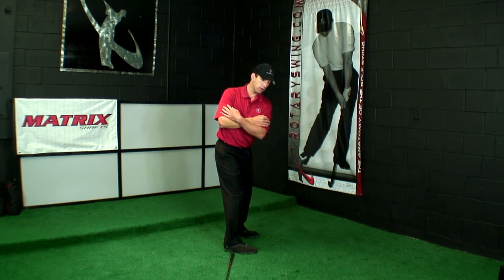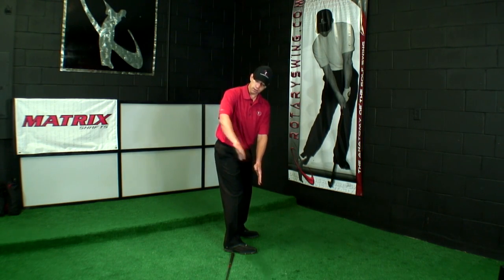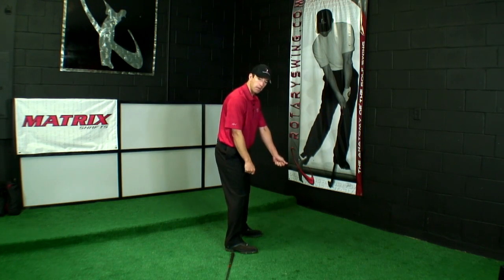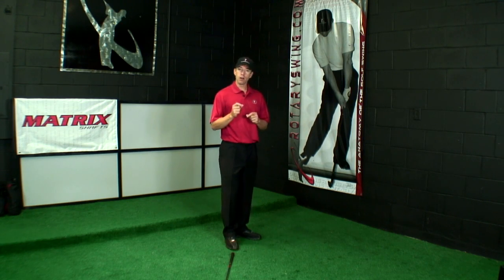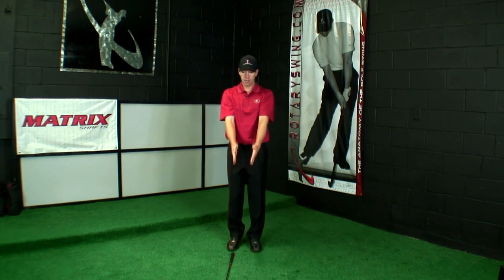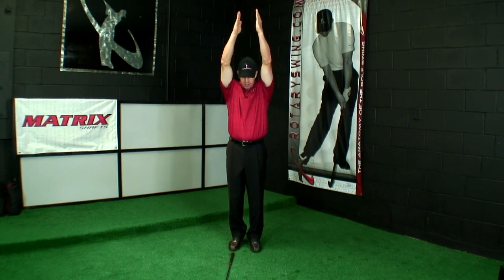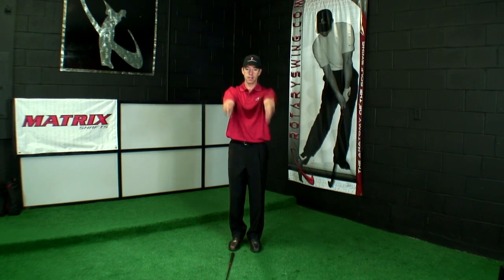So now as I turn, that starts to move my arms into this depth dimension. It's done by rotation, not by me taking my arms and swinging them across my body. That's going to end up with a flat swing. So what your arms do is that they feel as if they're only moving straight up and down in this vertical dimension. And as I'm doing this, this is when our first drills are going to start. It feels like I'm just moving my hands straight up and down over my head. That's it. They're not moving this way. They're moving straight up and down.